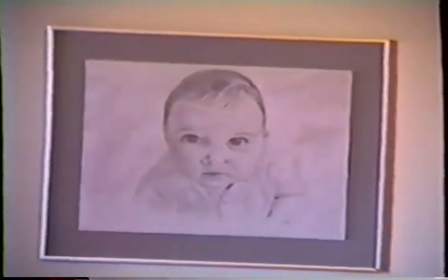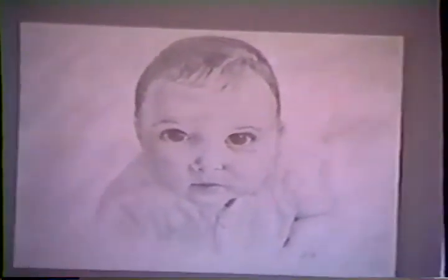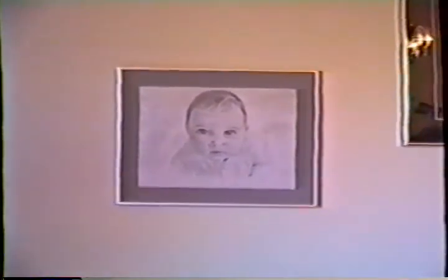This is the picture that Linda Keys drew of Rachael. You have to go through your pictures and find which one it is of her. This other one's the Clint Eastwood one from Pale Rider. Can you see? That's hard to see. That's a really good picture.